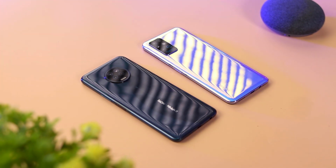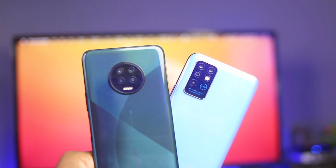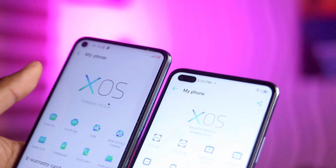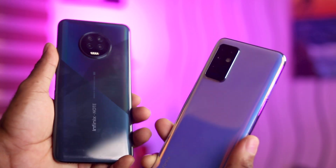The short answer to this comparison is that the Infinix Note 8 is an overall better device than the Infinix Note 7. But by how much, and does it justify upgrading from the Note 7? That's exactly what we're going to find out in this video.